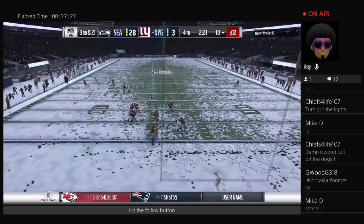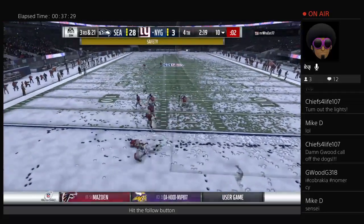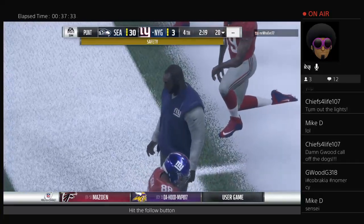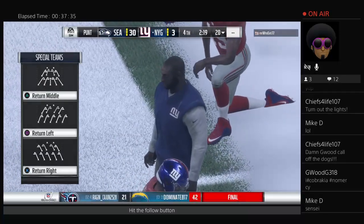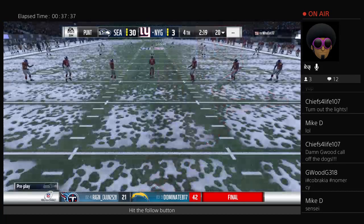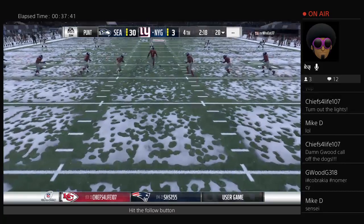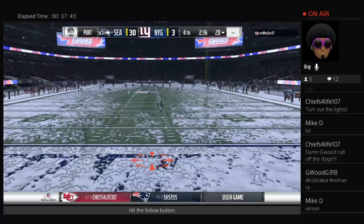Here's Webb. And this turns into disaster. He's not going to get forward progress. That'll be a safety. Things are just going from bad to worse now. It's a safety that does him in here, and that is one frustrated offensive unit. They can't get out from under their own shadow right now.